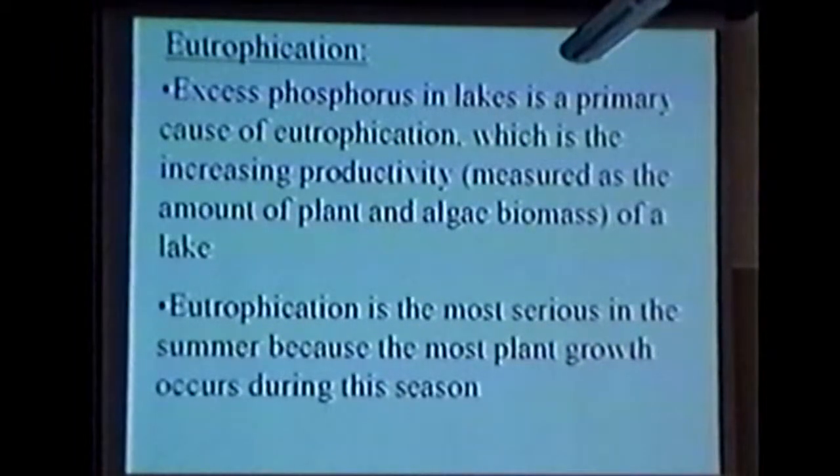Eutrophication. Excess phosphorus in lakes is the primary cause of eutrophication, which is the increasing productivity, measured as the amount of plant and algae biomass, of a lake. Eutrophication is most serious in the summer because the most plant growth occurs during that season.